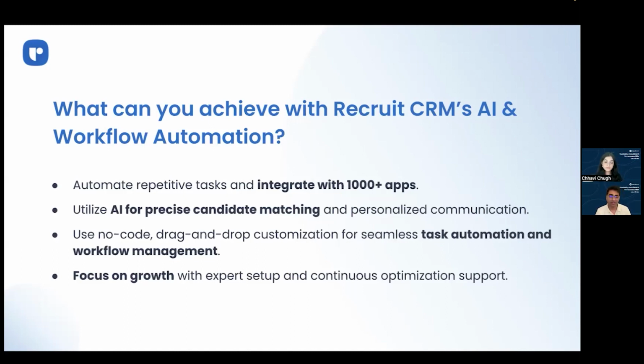and it's a complete shame if you're not implementing some, if not most, of this stuff into your business. So just to talk about workflow automation in Recruit CRM, what's workflow automation?